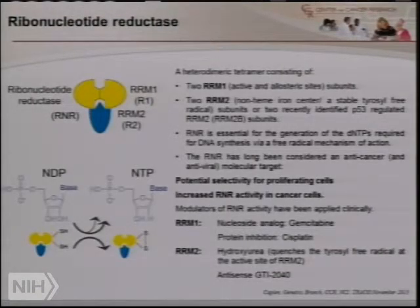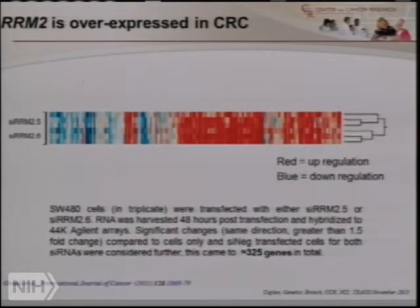So as I say, RRM2 is part of the ribonucleotide reductase complex, and this is summarized here. It's not just been considered an anti-cancer target, but also an antiviral target. We know that cisplatin has some effects on RRM1, gemcitabine on RRM1, and then RRM2, gemcitabine probably has some effect on RRM2, as does hydroxyurea, and there's also been development of antisense technology for this. And I'm going to come back to that nucleic acid targeting of this in a moment.